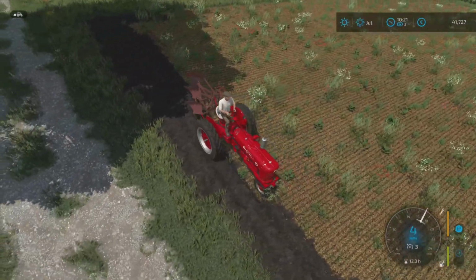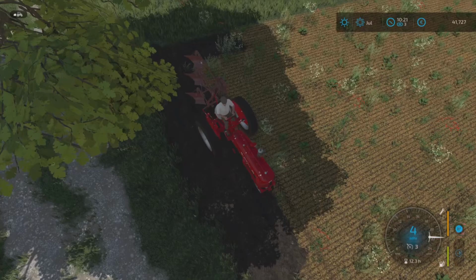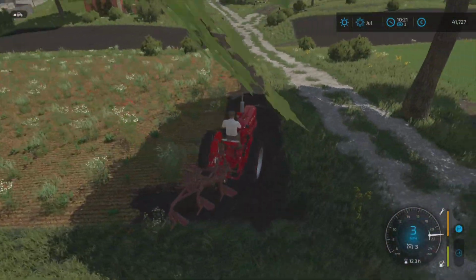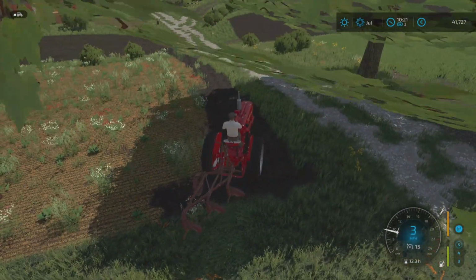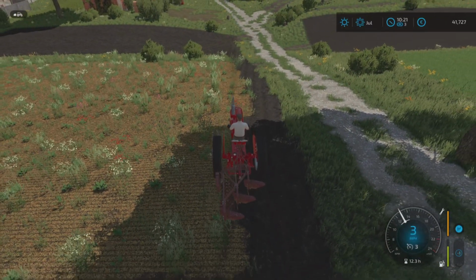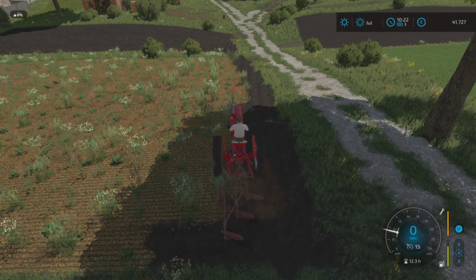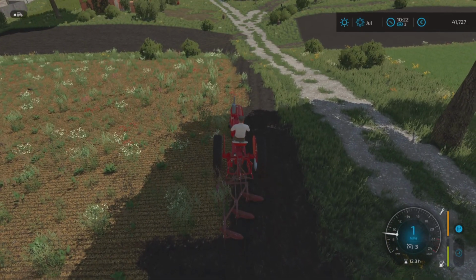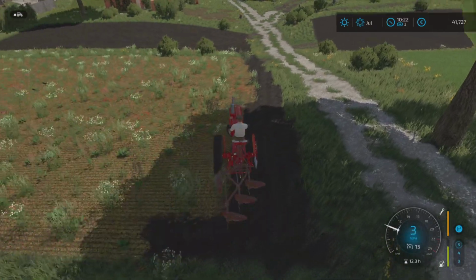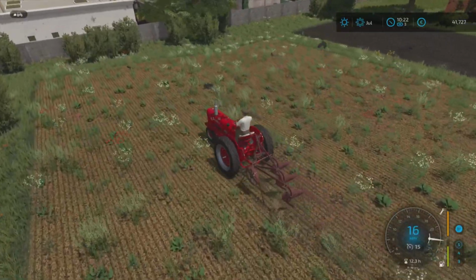So now, is that a bit of grass that's left there, or is that a weed? I'm going to go. Trouble is, I don't want to dig up too much because it will be more required line kind of thing. There we go. That's got rid of that. Thank goodness for that. Right, let's go and line this side up.